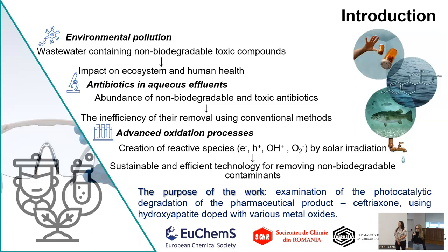The rapid progress of global industry has led to environmental pollution and, in particular, to wastewater containing non-biodegradable compounds, which has affected the ecosystem and human health. The abundance of non-biodegradable and toxic antibiotics in aqueous effluents has led to the inefficiency of their removal using common methods. Advanced oxidation processes can solve this problem by creating reactive species activated by solar irradiation, which is a sustainable and efficient technology for removing non-biodegradable compounds.